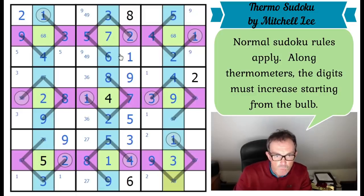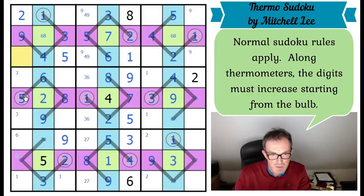Now this 6 suddenly becomes important because that square can't be a 6. So where does the 6 go in box 7? It must be in one of those two squares. Why does that matter? Well, this 6 is going to see that square. So this must be a 5, which means that's a 6. That's a 5, trusting my pencil marks. This 6 is going to open the puzzle up. In fact, the whole puzzle, I think, is about to crack open.